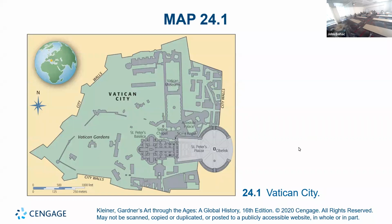Vatican City, center of Catholicism, and much of what we see today as the Vatican was built in the 1600s. Pretty much started in high Renaissance times, but we see this Vatican City, St. Peter's Plaza, and oftentimes when you see things like the Pope addressing the congregation, people come in through here and gather in the plaza, and the Pope will speak from the balcony from St. Peter's Basilica, right there, and address the crowd.